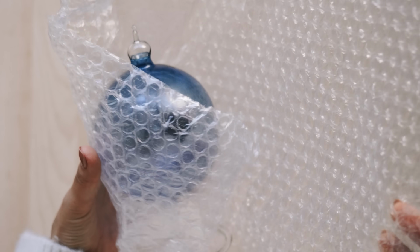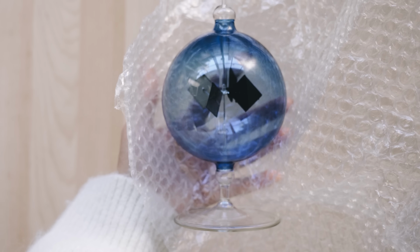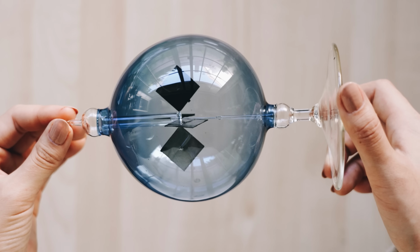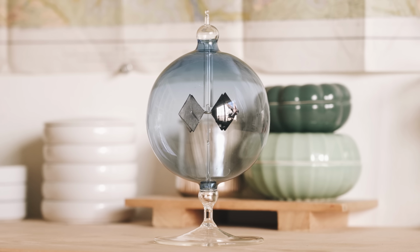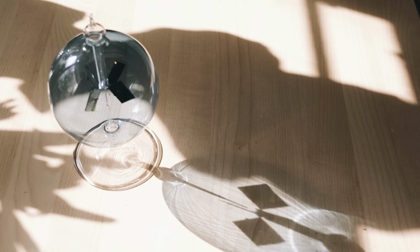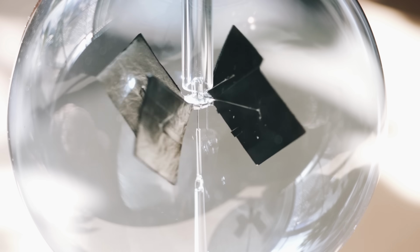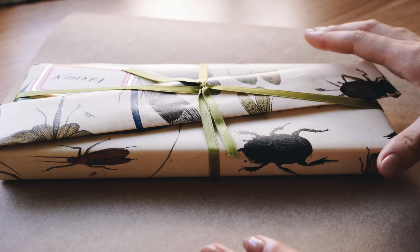This next one might be one of the most beautiful objects I own now. So invented in 1873 by Sir William Crookes, this glass light mill is also known as the Crookes radiometer, which contains a set of vanes that rotate when exposed to light. It rotates faster with greater light intensity, and the light blue sheen of the glass adds such a beauty to the light that's reflected off of the glass.